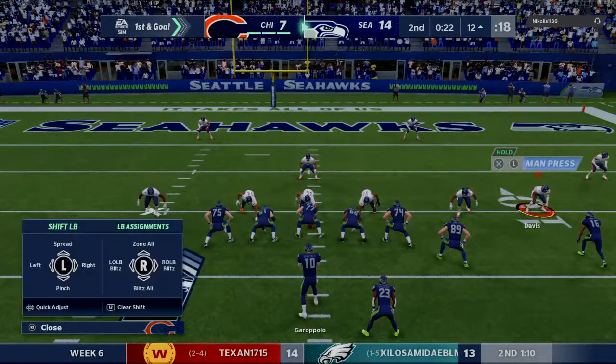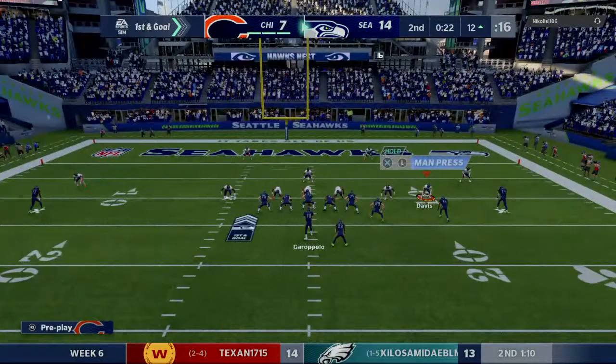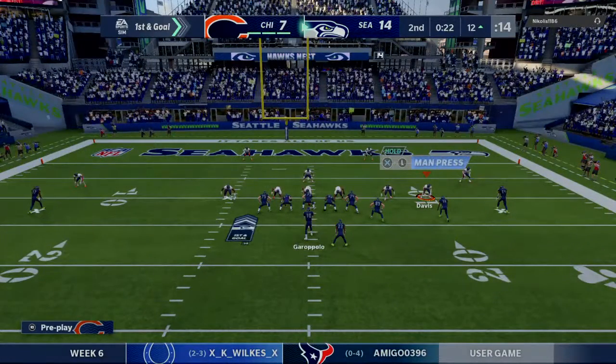Here we go. 58's the money. Let's go, defense.